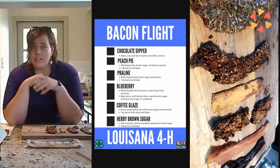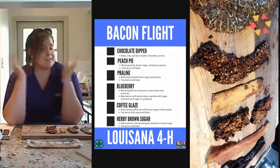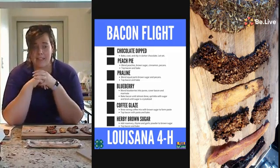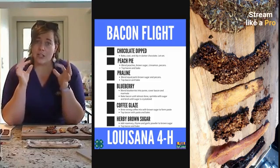Kendall, softer or crispy bacon is totally personal preference. No pros or cons from me. I'm a crispy bacon kind of girl, but I don't like it burnt. I just like it crispy enough.